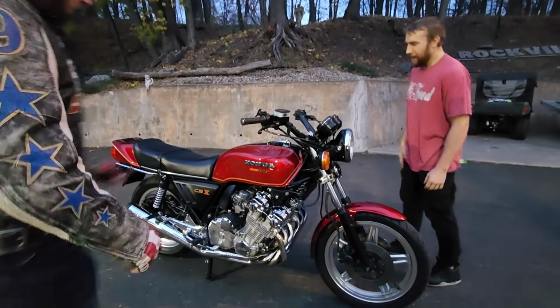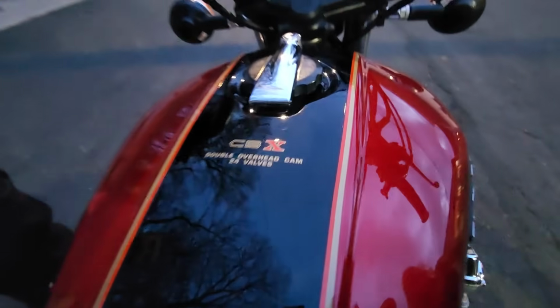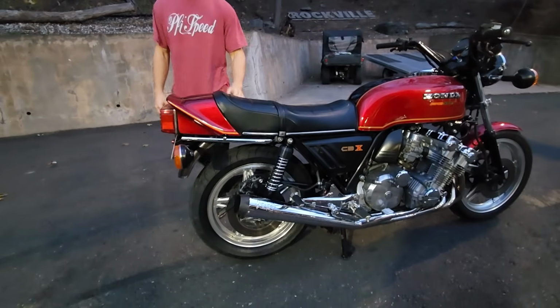Check out the decals on here. Yeah, they're all painted in too. These aren't stick-on decals. You can't just peel those off. They're all painted into the bike. All the pinstriping is all painted in. Stunning, stunning machine. The shocks are brand new Progressives too, aren't they?